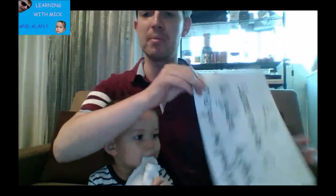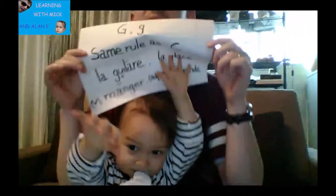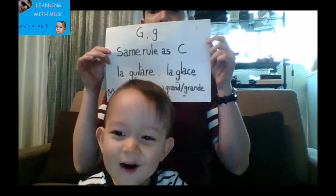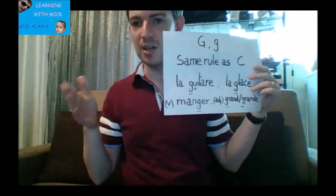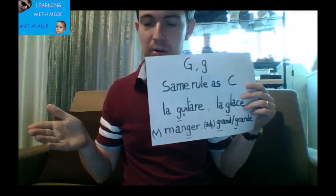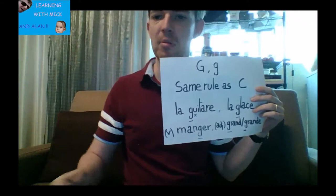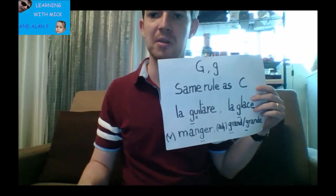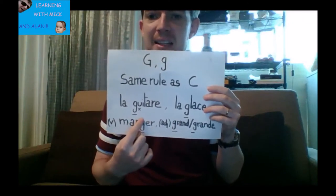The next one. G. So the same rule that applies to C applies to G. If G is followed by an E or an I, it is pronounced "je". But if it is followed by any other letter, it is pronounced "gu". For example, here, la guitare.